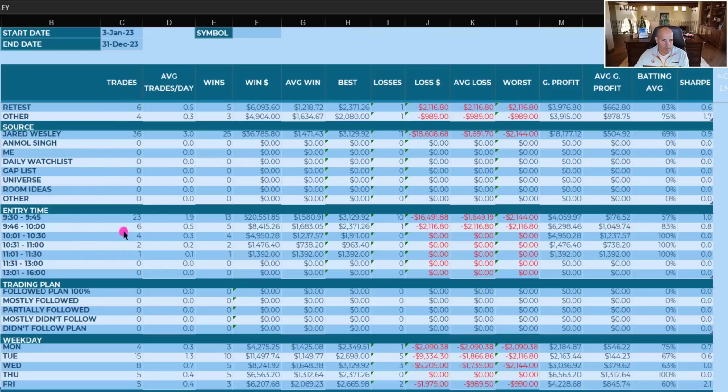How am I doing in each time of the day? 9:30 to 9:45, I've taken the vast majority. 2/3 of my trades are taken in the first 15 minutes. But you know what's interesting? It's actually my worst time of the day. It's actually by far my worst time of the day. Look at my expectancy here versus the other times of the day. When I take trades after 9:45, I do much, much better. Look at my batting average, 83%, 100%, 100%, 100%.